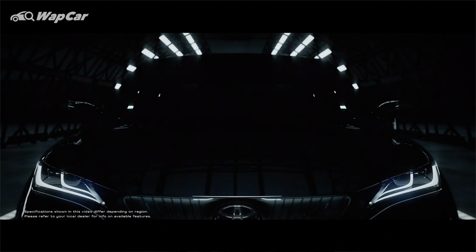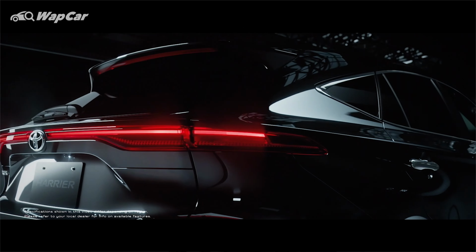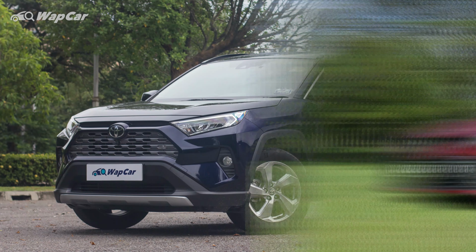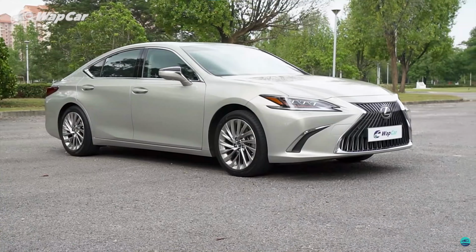So what's new in this Harrier? Now first up, it rides on the brand new TNGA-K Platform, which is shared with the Toyota RAV4, Toyota Camry as well as Lexus ES. It gets double wishbone suspension at the rear, and based on our experience with the RAV4, we know that the Harrier is going to be a joy to drive.